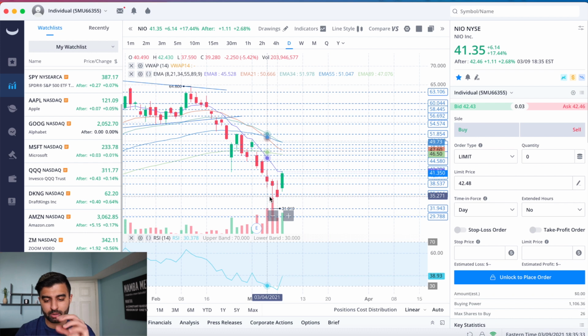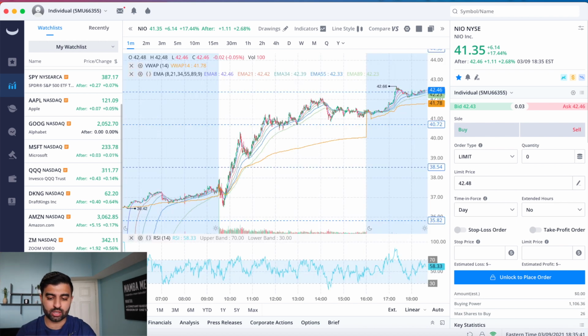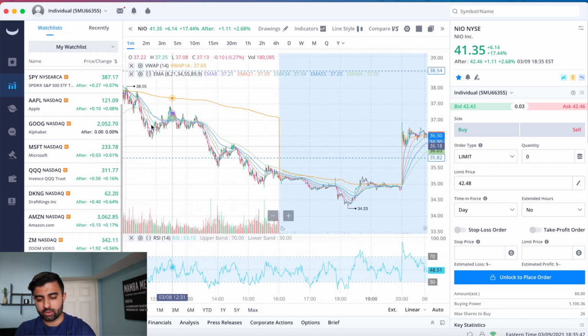So let's take a look at what we have coming up, how NIO stock traded, or what the future levels of support and resistance look like, and based on that, what we think it'll do. So what we saw yesterday was we ended the day in the mid 30s. Definitely not a great day for NIO.